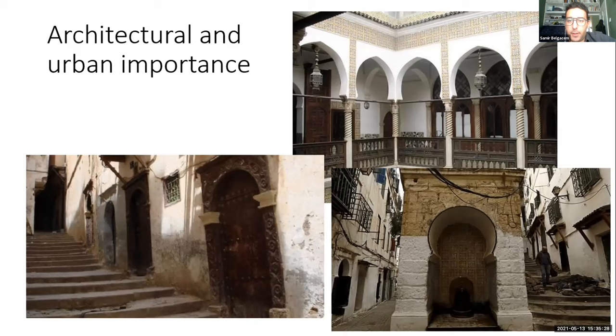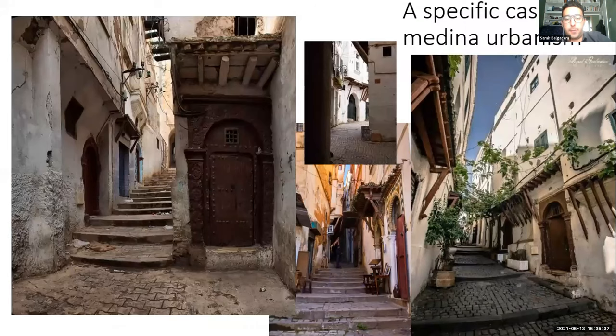And this means that it is a particular output of this specific architecture and urbanism. You can see here some more images of the sort of mixture of these different styles and influences.